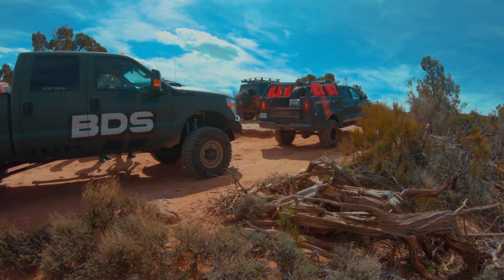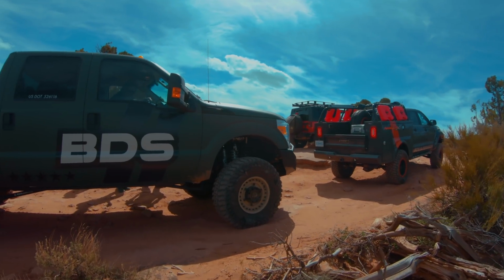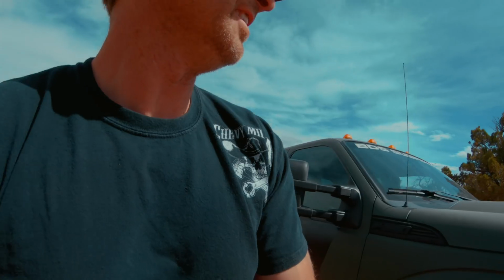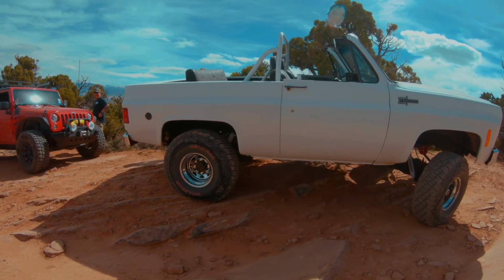And we don't need to worry because we have a trailside repair vehicle. These guys have lots of suspension stuff. And here's a beautiful white Blazer. Woo!